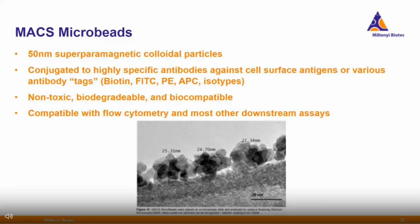Also, because they're so small, they're actually able to be digested by the cells. So at some point they're internalized and actually broken down by many different cell types. So in the regulatory sense, those particles are actually not a concern to be a part of your final clinical product, which is really interesting. As stated here, they're non-toxic, biodegradable and biocompatible. So I think these all make for a very translational technology, something that's really high utility across the field.